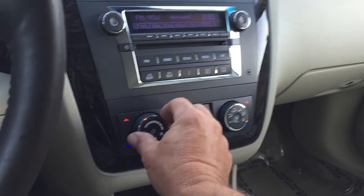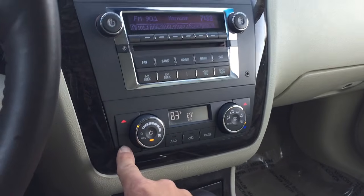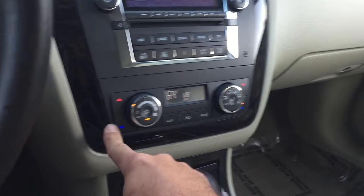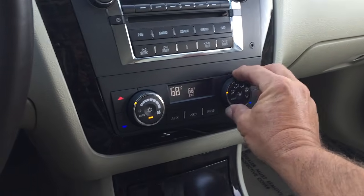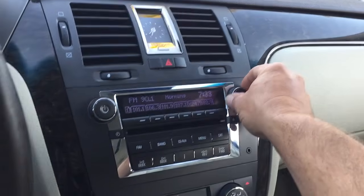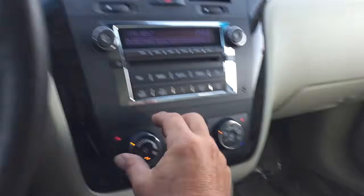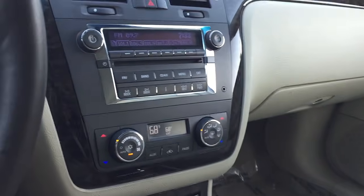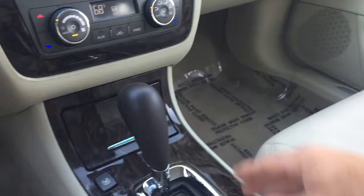You've also got your climate control down here. And let's turn that heat on for the windshield and get that back down, because it's kind of balmy this morning. And it works very well, very simple. Ditto the radio. I like when it has the tuning knob over here and the volume knob over here. That's as it should be in all radios ever since the beginning of time.